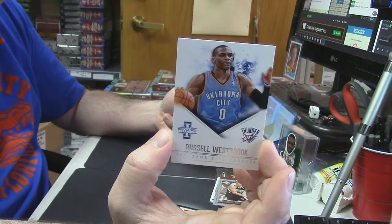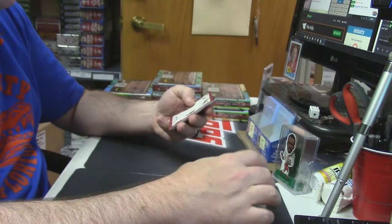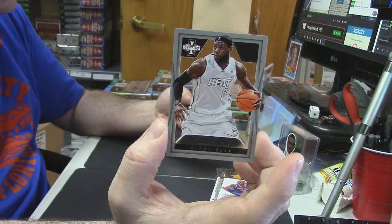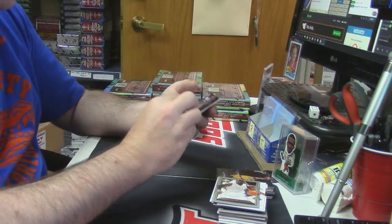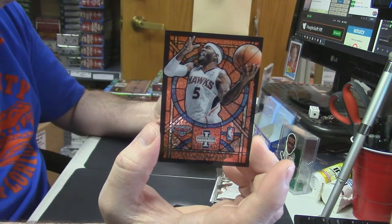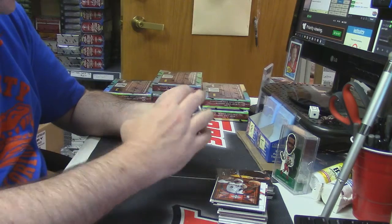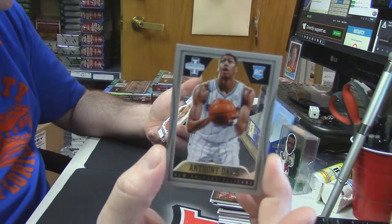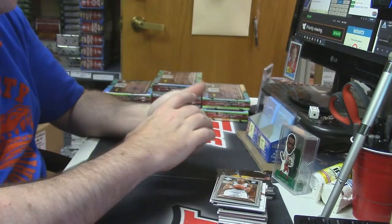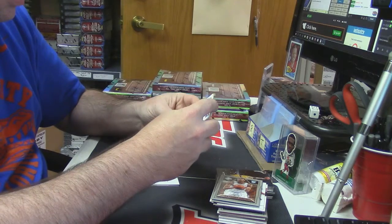All right, Russell Westbrook. Carmelo. /220/349, glass card for LeBron. This is Josh Smith. /242/349 rookie card for Anthony Davis. Another nice one, would have been a little nicer with some actual material on it.